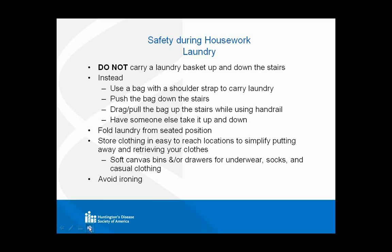As mentioned previously, store items such as your clothing in easy-to-reach places, so not the top shelf of the closet. Anyone with difficulty controlling their movements should avoid ironing because of the chance of burning themselves or causing a fire. Instead, try to buy wrinkle-resistant clothes or use the fluff setting on the dryer if wrinkles are a concern.